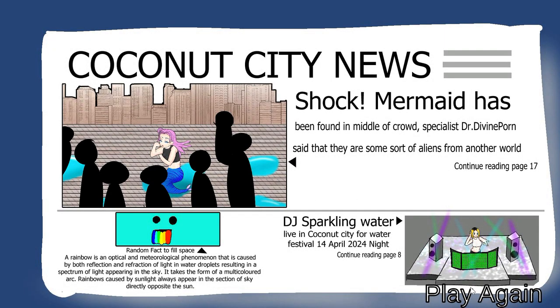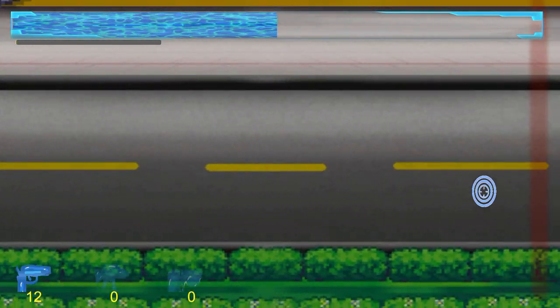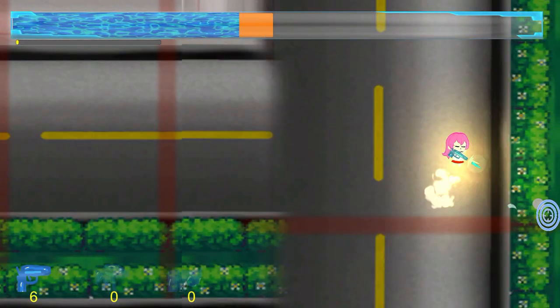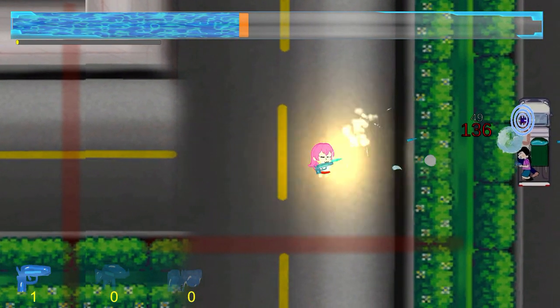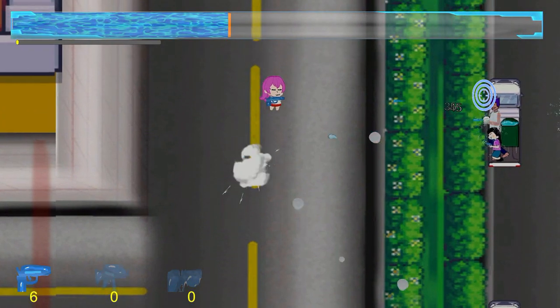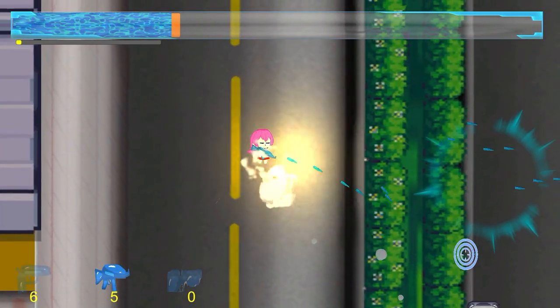It's kind of hard to dodge when there's... Okay, the last time I saw that bar, it wasn't full. Apparently there's a serious delay on the bar coming up. As soon as the bar hits the end, you fail. But then it takes a second to actually get into the failure mode. And by that, it can go back down if you reload it or something.